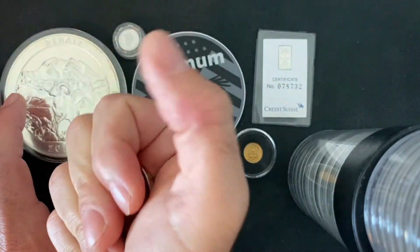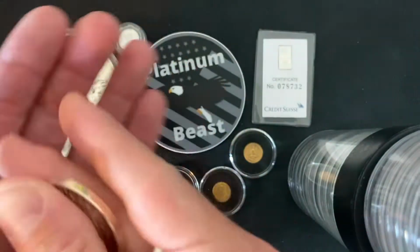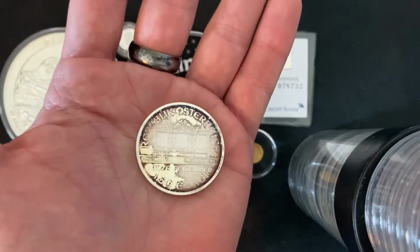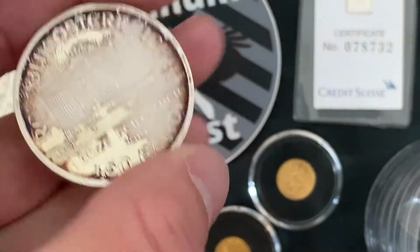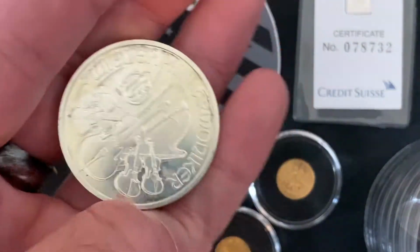Now, another key factor. As you can see here, I've got a Philharmonic. I got this on eBay below spot. Now, I got it a while ago, so it's nowhere near spot now. I think I paid about $16 for this, but I think spot was at 17 or 18, and I got this for $16 free shipping.